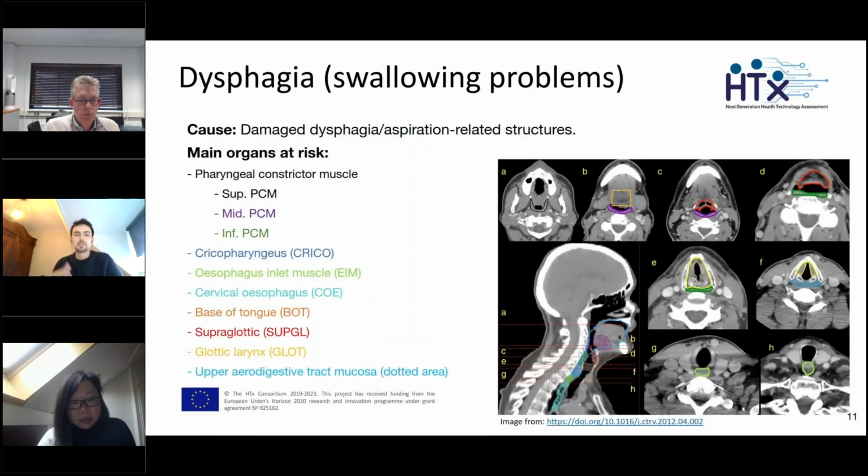So I'm taking one example here: dysphagia, swallowing problems, which could be induced by radiation damage to the organs related to swallowing. You can see here on the right an example of the organs that are used, or are close to the gullet, the swallowing function.